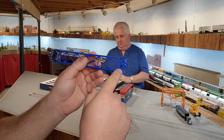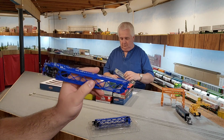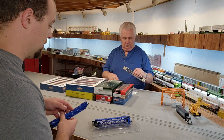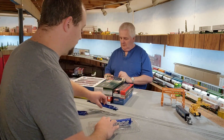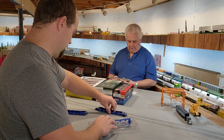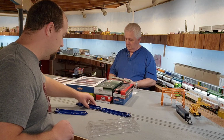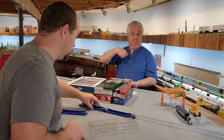You've got your pin here for hooking everything up. So I'm looking forward to seeing how these do. These have, for a plastic car, I feel like these have a decent weight to them. So I'm looking forward to see how these do. Basically, everything in this review, I'm going to end up deciding if I'm going to keep or sell. And if I do decide to sell it, I'm probably going to end up doing a giveaway, which brings me to my next point.